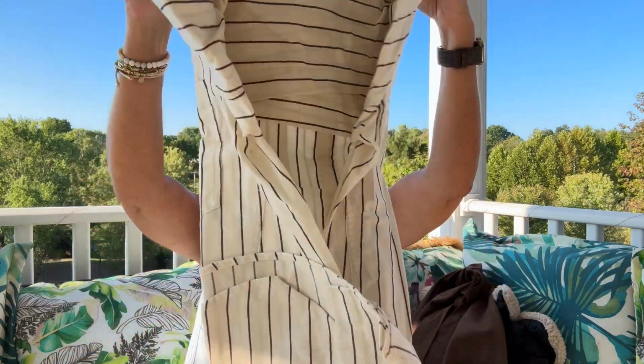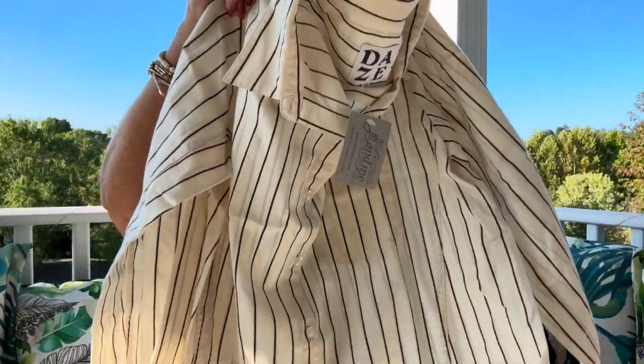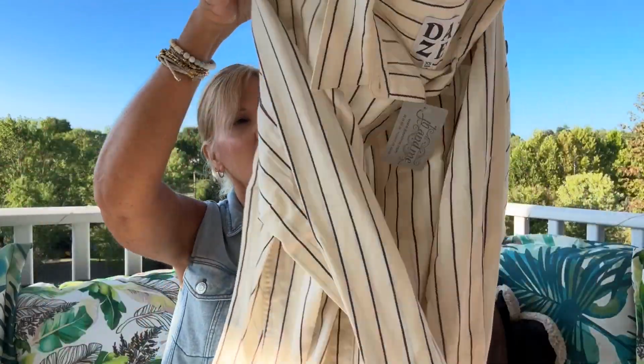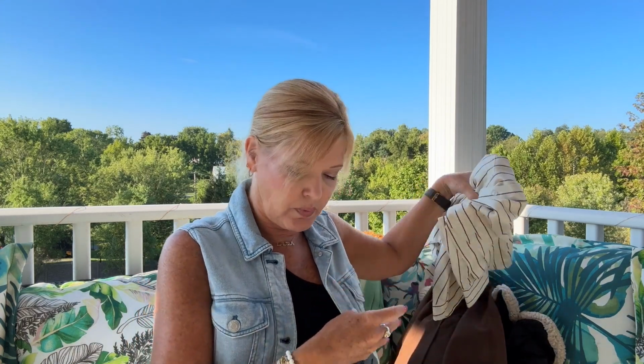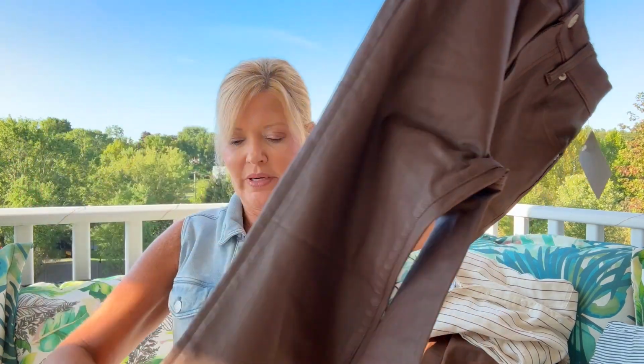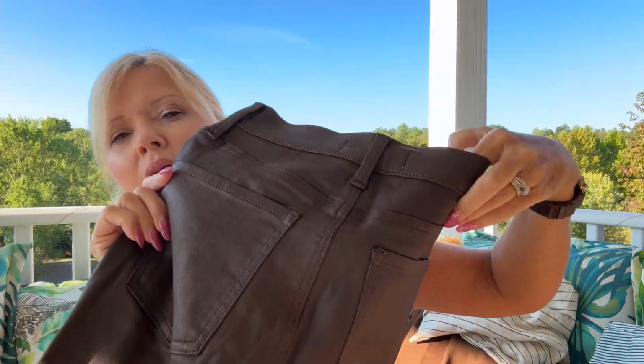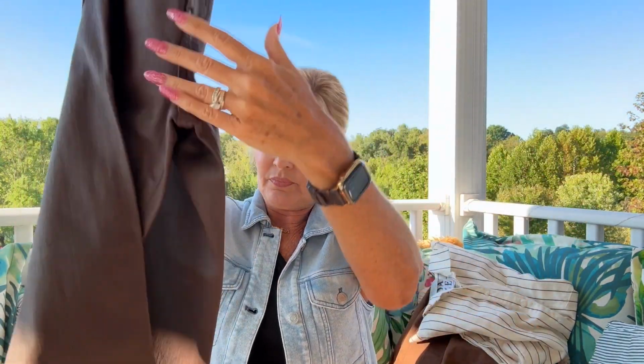Then we have the Boyfriend Stripe Button Top by Days. This one is very soft. And looks like she paired those with the Shy Girl Coated Espresso Pant by Days. Those are nice. They're in this nice chocolatey color. Oh yeah, those are pretty. Aubrey, do you like those?